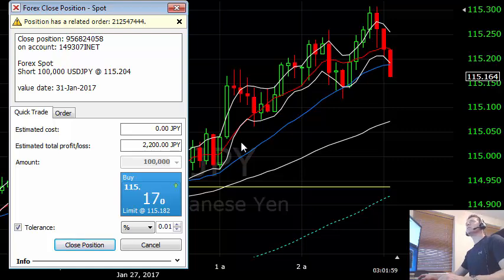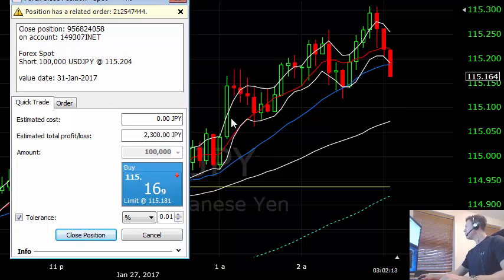But bear in mind, it's only 115.13. I'm going to make sure I get a proper full-on hit of that. My entry was at 20.4, so anywhere from 13.4 and below, I will take it for 7 pips. That's terrible, awful.